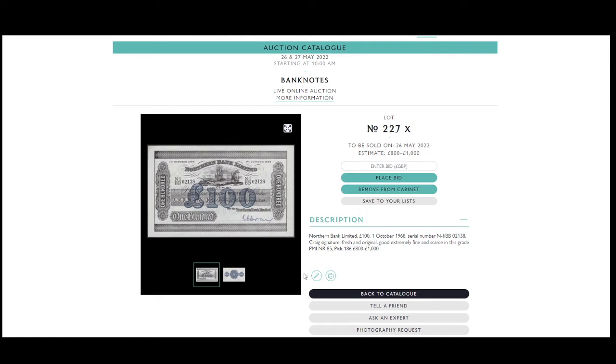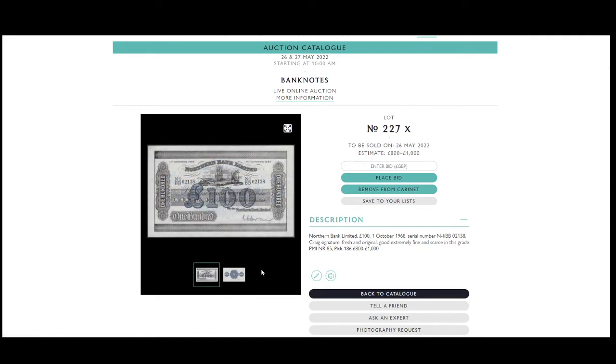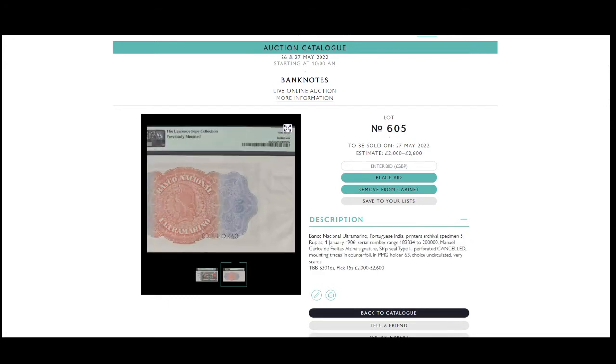I'm not really sure how this fares in the market, to be honest. The back is not so impressive, but it's typical of that time. I'm not really sure how this fares in terms of price. It says 800 to £1,000, maybe, maybe not. It's just something that you don't see every day, especially the £100, which was the highest value.